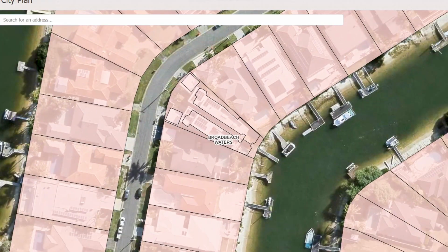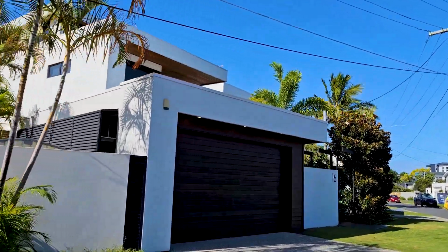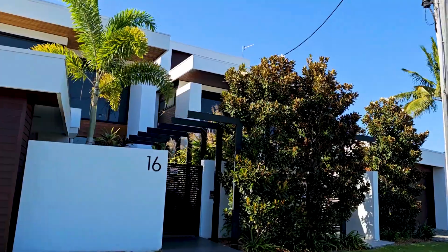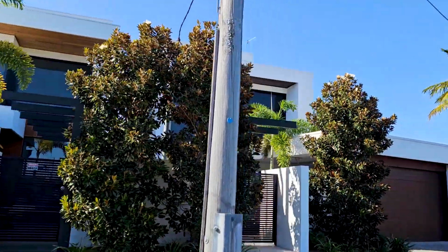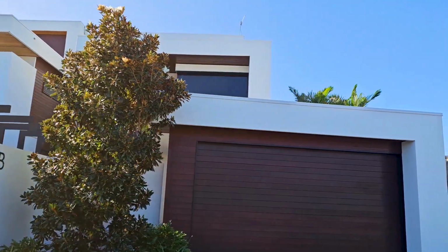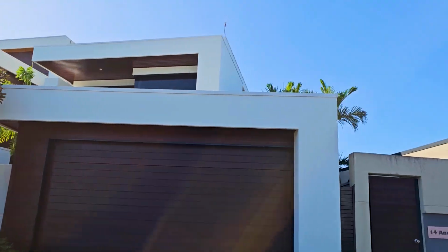Okay, same concept again here. This block is a little bit more difficult as you've got some decent street frontage, but it does narrow down as you go towards the back of the block. Looks fantastic from the street, and they've both got canal access as well, which you'll see in a minute.